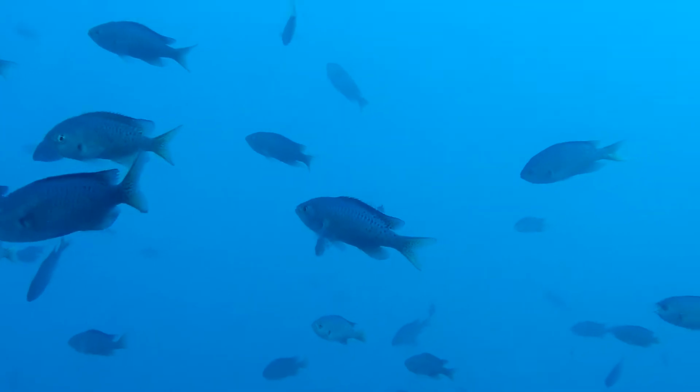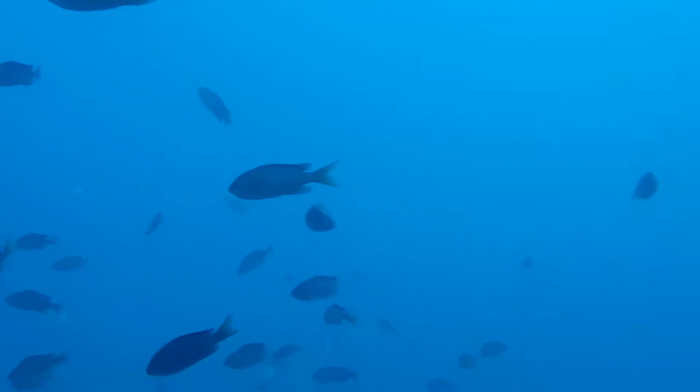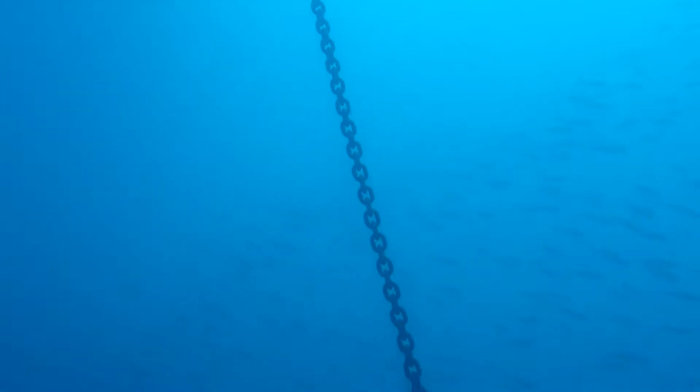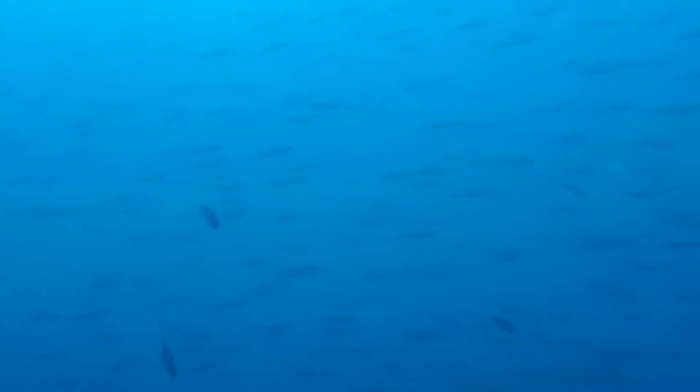One of the nice things about Farnsworth is even when the viz isn't great, the safety stop is often beautiful. It's usually in blue water, surrounded by schools of sardines, mackerel, other bait fish, and black.